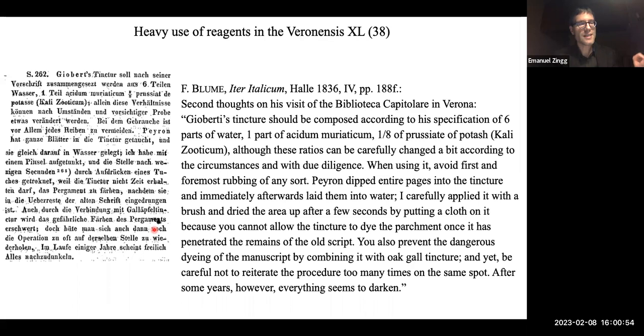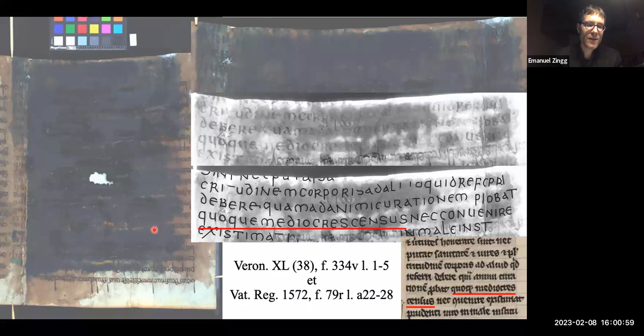Now let's turn to the so far unidentified philosophical text in the Veronensis 15. While examining the first images taken with the multispectral camera in Verona, I deciphered on folio 334V the three words quoque mediocres census, even mediocre incomes. This sequence of words was so specific that I could hope for a quick and reliable identification.